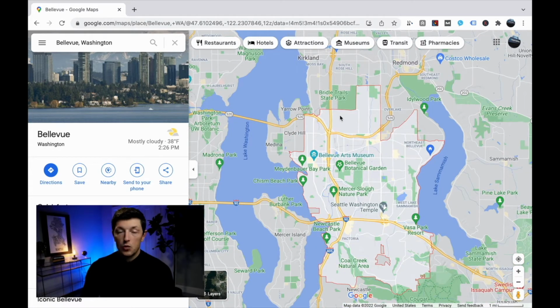Bellevue is located between 2 lakes, right? You have Lake Washington here to the west, and then you have Lake Sammamish here on the east. So you're never gonna run out of things to do. You have access to the water anywhere that you wanna go.